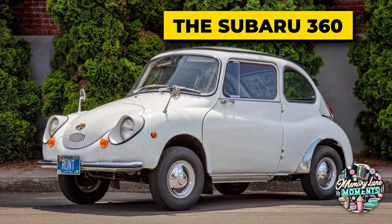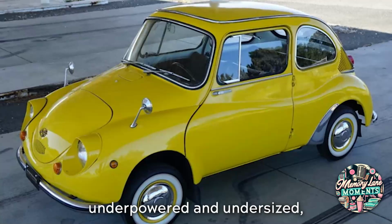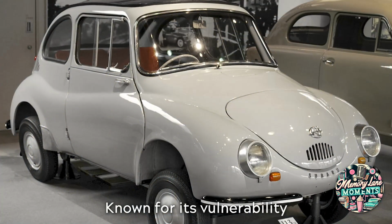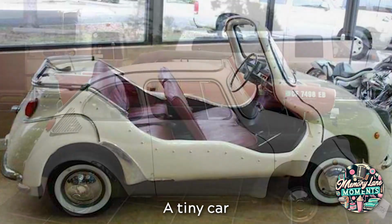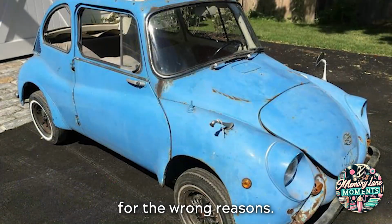The Subaru 360, underpowered and undersized, struggled on American roads. Known for its vulnerability in safety tests, it was far from a family car, a tiny car that made a big impression for the wrong reasons.